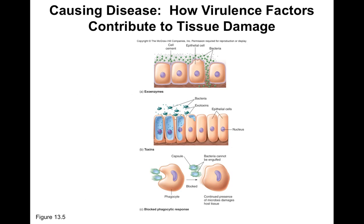So how do they cause disease? You use your virulence factors to break down tissues. By breaking down tissues, more nutrients are released and you get more goodies. So exoenzymes are a good example of this. This is where you'll have your bacteria releasing enzymes that degrade things like plasma membranes or cell walls, and this allows the bacteria to kill the cell and take up its nutrients. Toxins just shut the cell down. Once the cell shuts down, it releases its goodies. And then you can also block phagocytic responses.